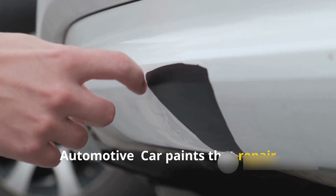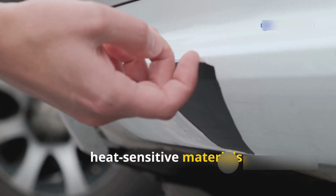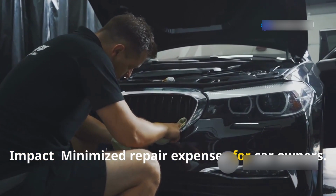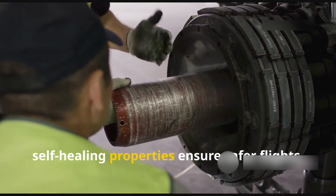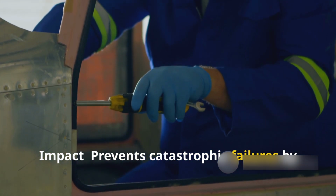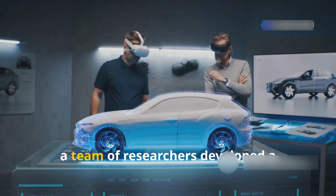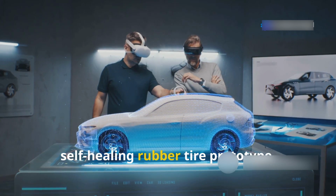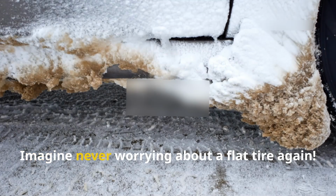Automotive: car paints that repair scratches under sunlight using heat-sensitive materials. Impact: minimized repair expenses for car owners. Aerospace: aircraft components with self-healing properties ensure safer flights. Impact: prevents catastrophic failures by addressing micro cracks during flights. In 2023, a team of researchers developed a self-healing rubber tire prototype, which could reshape the automotive industry. Imagine never worrying about a flat tire again.